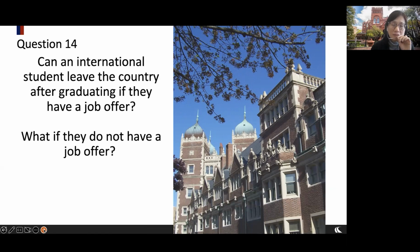And the best scenario is that you have your EAD card and you also have a job offer. So when you return, the CBP officer knows that you have a purpose to come back, right? My purpose is to come back to work on a job. Look at me, I have my EAD card and I also have my updated I-20 and an offer letter. But what if I do not have an offer letter? I just have an EAD card.